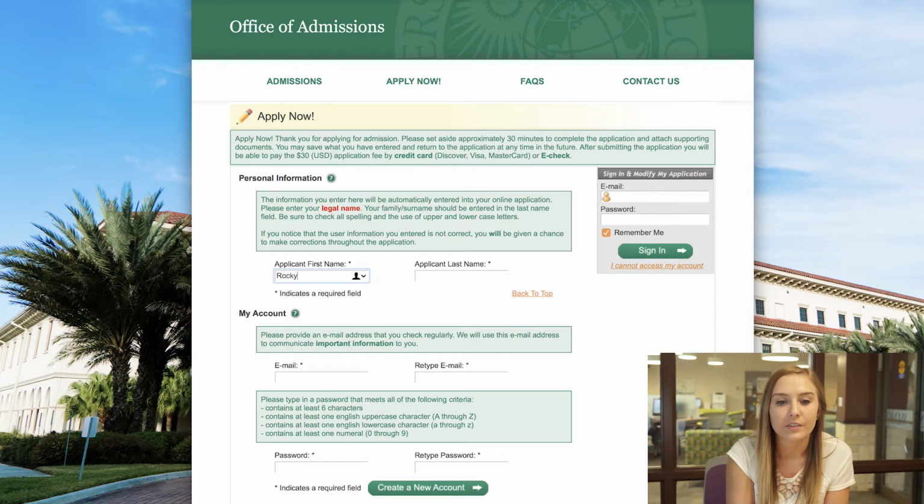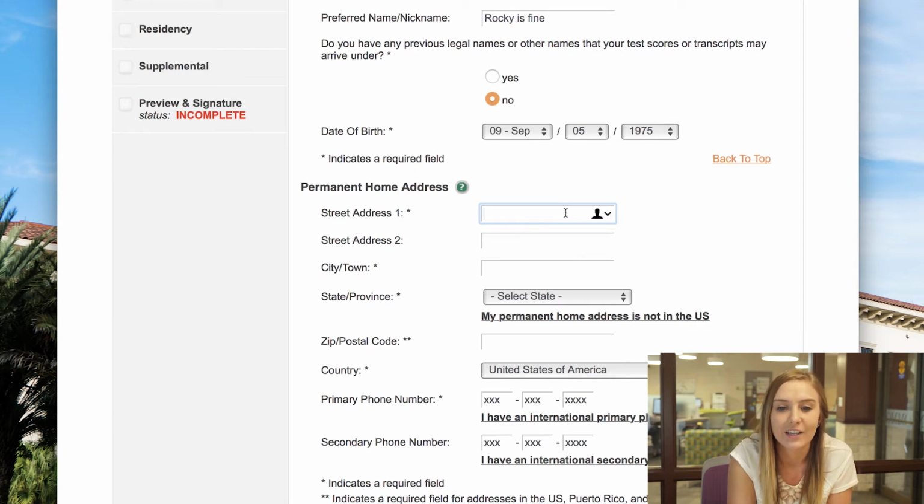The initial page asks for basic info, name, best email, and a password. Make sure to save your password somewhere in case you need it later. This is the personal info section. There are a couple important things to remember. First, double check all of the information as you put it in.